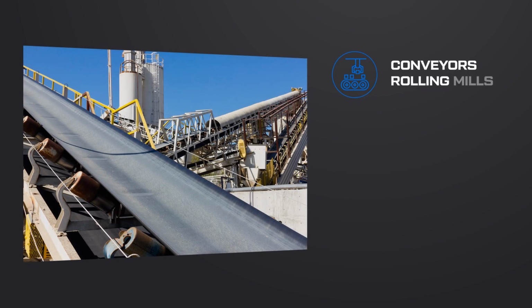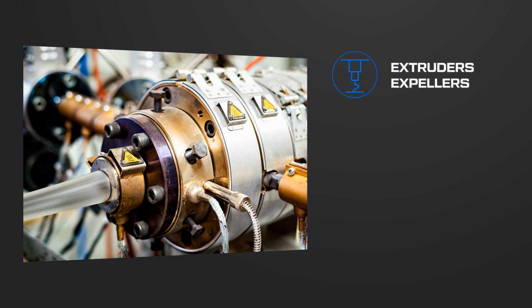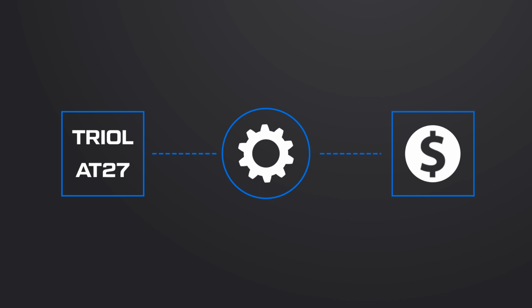The fifth group, conveyors and rolling mills, 9% of the world market. And sixth, extruders and expellers, 5% of the world market. Next, consider how the use of MV/VFD impacts production processes in various industries and what benefits can be obtained from their implementation. Let's start with the largest group, pumps.